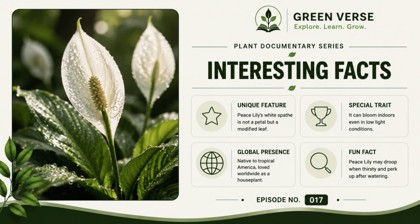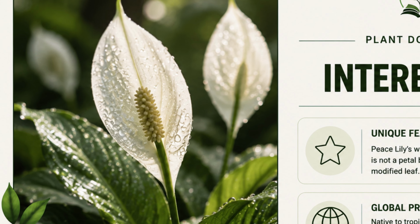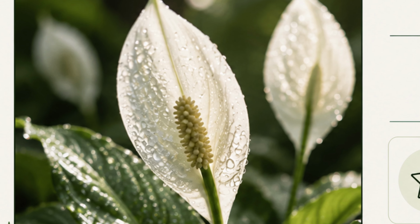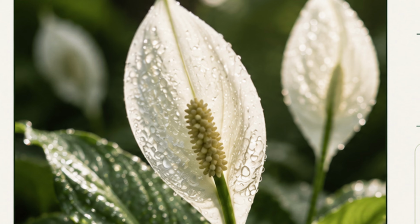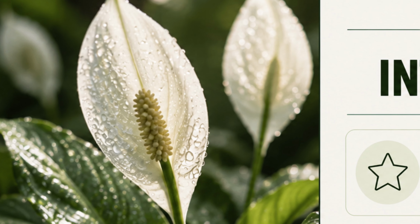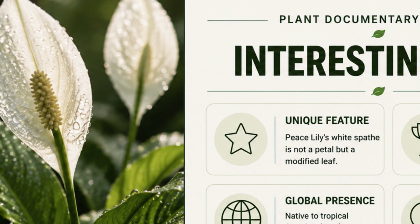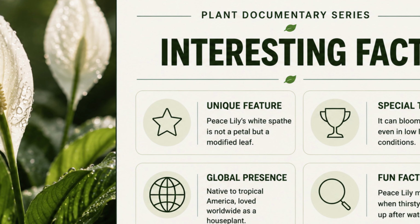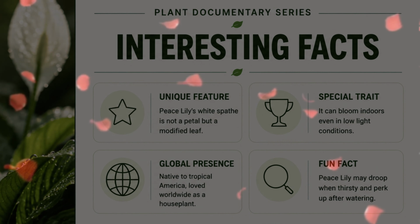One of the most fascinating features of peace lilies is that the white spathe is not a true flower petal, but a modified leaf. The plant can bloom successfully even under relatively low indoor light conditions. Although native to tropical America, peace lily has become one of the world's most popular houseplants. Interestingly, its leaves often droop when the plant becomes thirsty and quickly recover after watering.